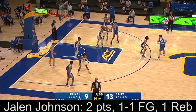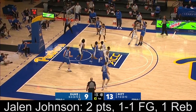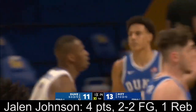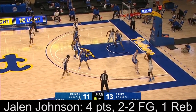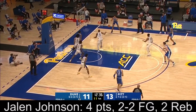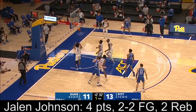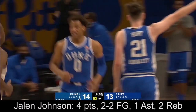Jeff Capel also coaching at VCU in Oklahoma. Johnson with a long 2, and it's good to bring the Blue Devils back within a deuce. So far, I think the rhythm, Pittsburgh just following right up where they left off against Syracuse. Corner 3 for Champagny. Johnson back to Moore for a good look from the corner. And Duke takes the lead after being down 8-0.